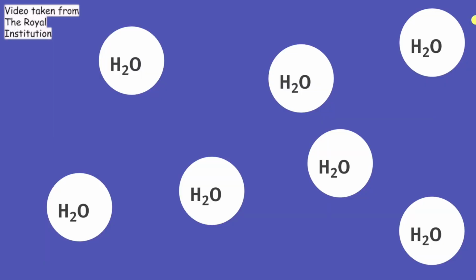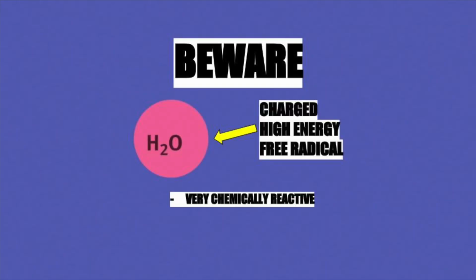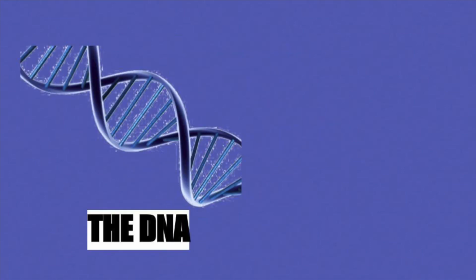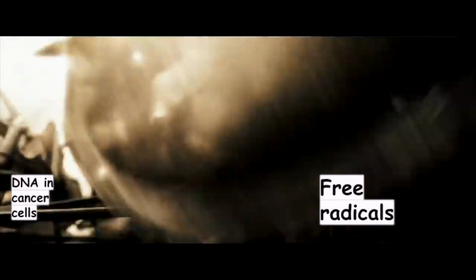Photon therapy involves using high-energy gamma rays or X-rays to kill cancer cells through a process called ionization. X-rays and gamma rays carry enough energy to remove electrons from water molecules in the body. When water molecules lose electrons, they are ionized into charged, high-energy free radicals, which are very chemically reactive. They bind to any available molecules nearby, in this case, the DNA in cancer cells. They attack the DNA in cancer cells, breaking the backbone and bases. Well, that's graphic. But basically they destroy the cancer cells.